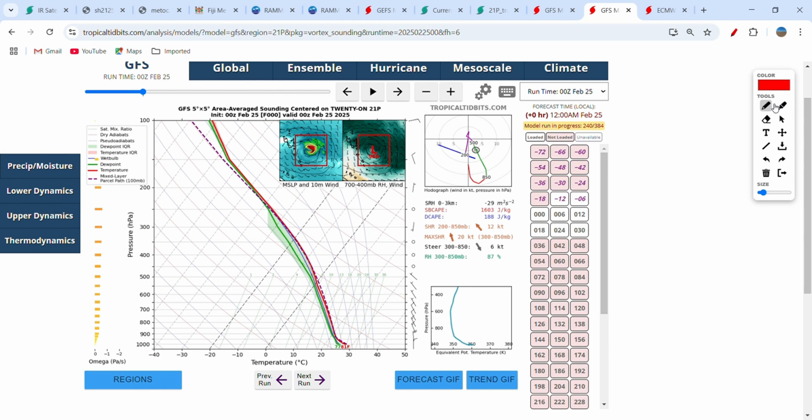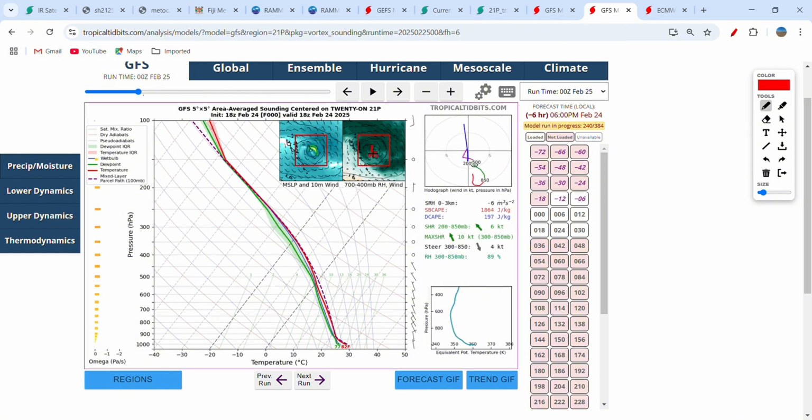And we can see that reflected in the relative humidity plot there, where a lot of that bulk moisture is not particularly organised at this stage. It's offset from the centre a little bit. But nonetheless, we still see that pressure decrease because the environment prior to that was a little bit better here. Much weaker winds, still aligned. So that's decently good. 10 knots of max shear evident here with a 4 knot steering flow.